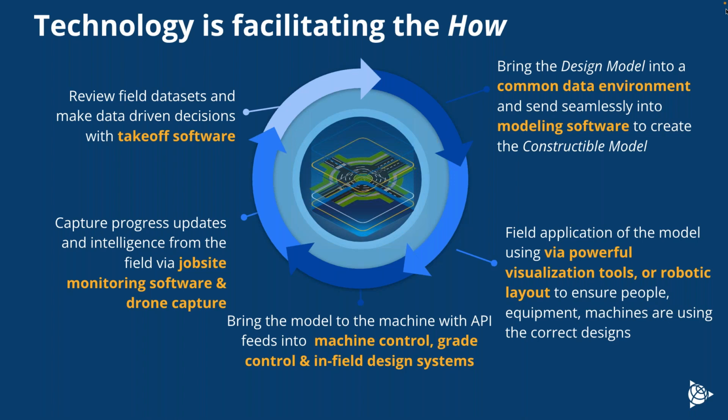So that's how you get to not only the cyclical approach here, but also ensure that you're not just pushing a design out to the field that gets constructed and who knows what changed from the original design. We're capturing that information as part of this process using these tools and technologies, and that is really what facilitates the how of pushing that design throughout the whole process.